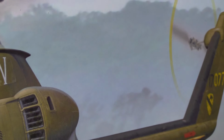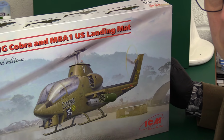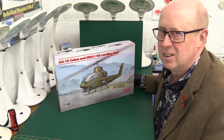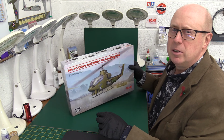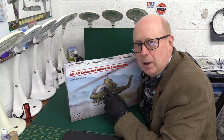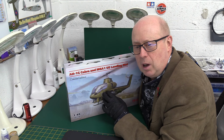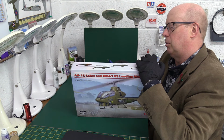Right then, without further ado, let's have a look at what we got here. Now I might breeze through the chopper fairly rapidly because we have actually seen it before, several times in fact. Now, if memory serves me correctly, the 48 scale chopper here was originally tooled by Special Hobby, I think it was, in the Czech Republic, if I'm not mistaken.